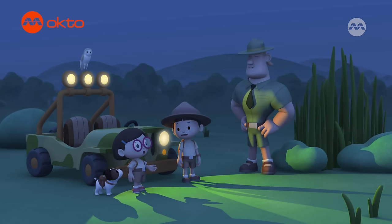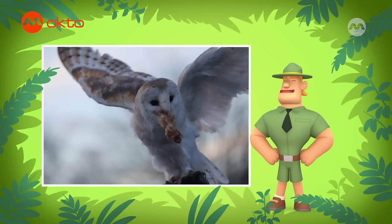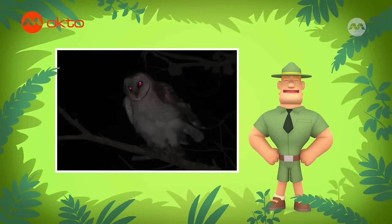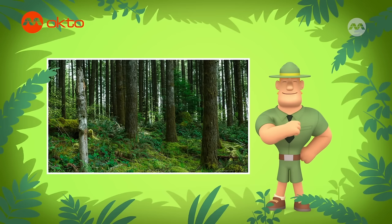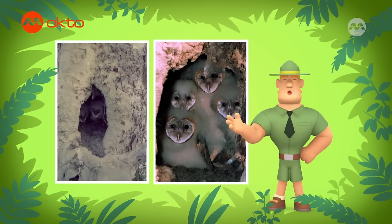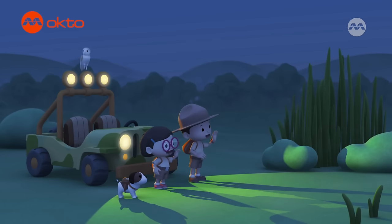How is it able to find you in the dark? That is because barn owls can see and hear very well. They can even find their prey in total darkness, so they are excellent hunters. The barn owl prefers to hunt along the edge of woods or small forests where it can find a lot of small animals. For their nests, they choose places like tree holes. Good luck, Junior Rangers! Thank you, Ranger Rocky!